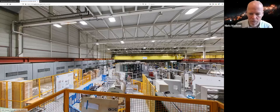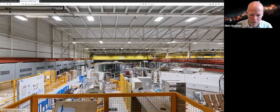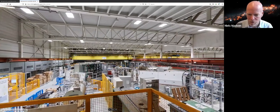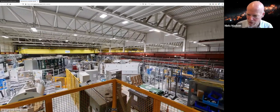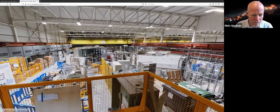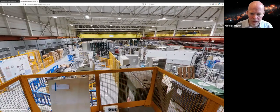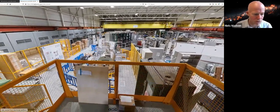Okay. So this is the entrance I just showed you. So it's just scrolling around. It's a big hall. As you can see, now you can be lucky you're not actually in person because it's really noisy normally. There's a lot of pumps around. The hall is about, well, as you saw, the machine is about 180 meters in circumference. Okay, so there's a big yellow blob. You see at the end, it's a rolling bridge crane that people use to move things around in the hall, including us.